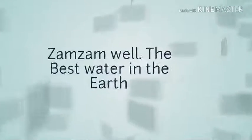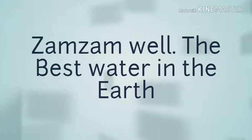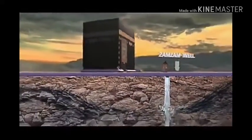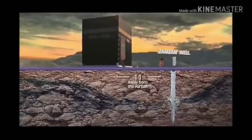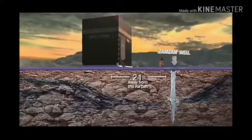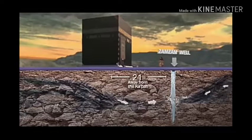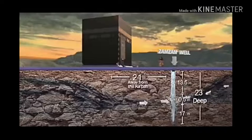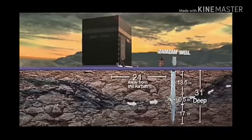There are only 21 meters that separate the Kaaba from the well of Zamzam. The mouth of the well lies underneath the mataf area, parallel to the black stone. It has two springs from which pure water issues forth, one from the Kaaba direction and the other from Abu Qubay's Mount and the Hill of Safa.